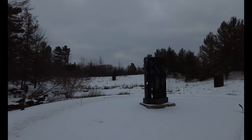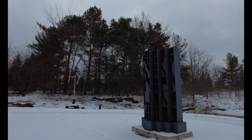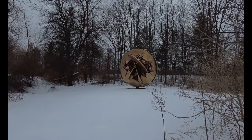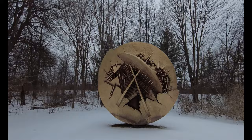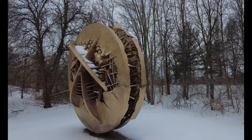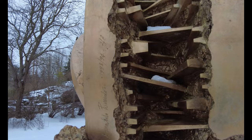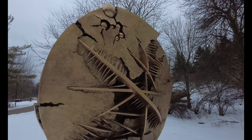Just beautiful landscaping around the park. Not sure what this is. Louise Nevelson, Atmosphere and Environment, the 11th or something. Look at this. What do we got? The disc in the form of a desert rose. Very cool. Wow. Oh yeah, the side. Look at all the detail in there. Here's where it's signed, 1993 and 94, it appears. Wow.